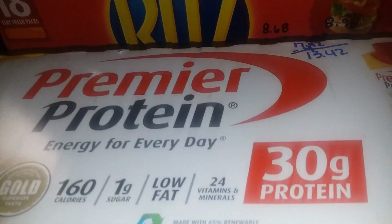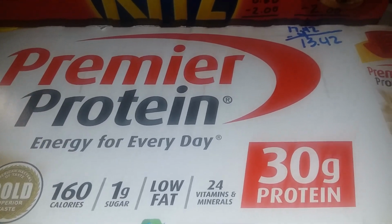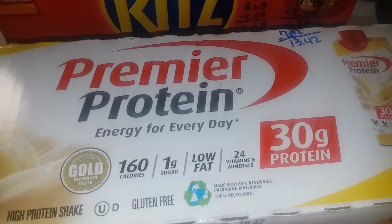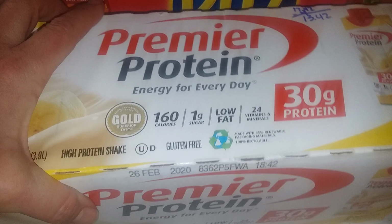But normally these are $17.42, and they were $4 off. So they were $13.42. The last time I tried to get these shipped, they wanted more to ship them, and this time they didn't, so I got it shipped.